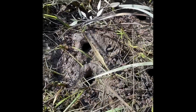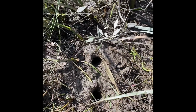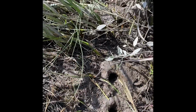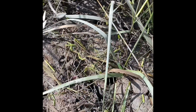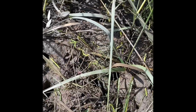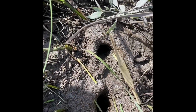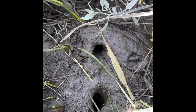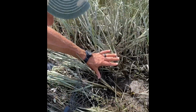All of these holes are the trademark shape of a fiddler crab. They are cylindrical, they're round. Other animals that make their burrows in the side of the marsh include mussels, but their holes are more oblong. Green crabs also make larger burrows, but these are the only ones that make this size and shape of hole. We're going to see if we can get one of them to come out of their hole. Hopefully some of these holes are inhabited.